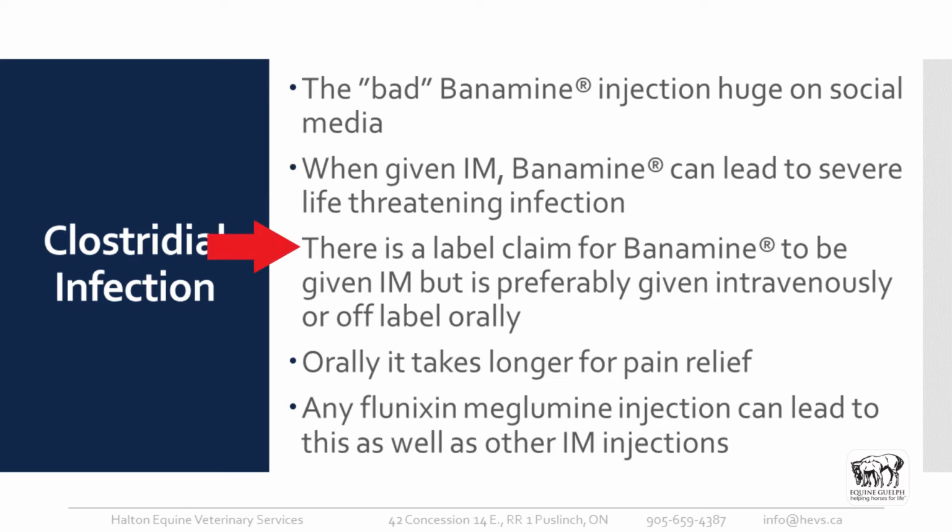So there is a label claim for Banamine to be given intramuscularly, but preferably we give it intravenously, or off-label we give it orally. It just takes longer to take effect if it's given orally. But again, any flunixin meglumine, that's the actual active drug found in Banamine, can lead to this as well, as can any other IM injections. So really the rule of thumb is, if I had a horse that I wasn't able to get to quickly, and it was thrashing around, and my client wasn't very comfortable giving an IV injection, I would probably tell them to give it IM because it will kick in quicker than if they give it orally.